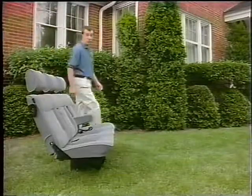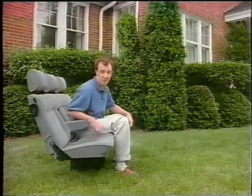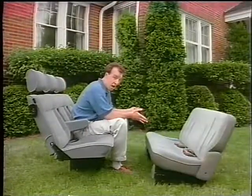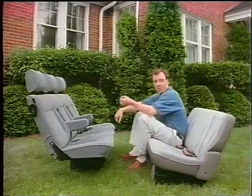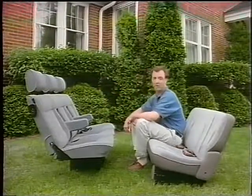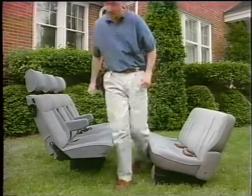And why are they so comfortable? Well, first of all, they're designed for adults. Now, if I had a rear bench from a minivan, I could show you exactly what I mean. The Eurovan seats, they're nice and wide, they're nice and high, and they're a lot higher from the floor. Well, need I say more?